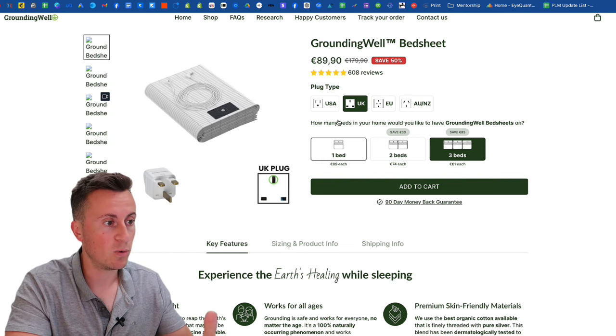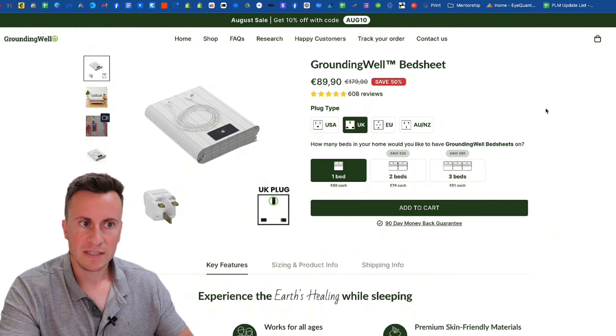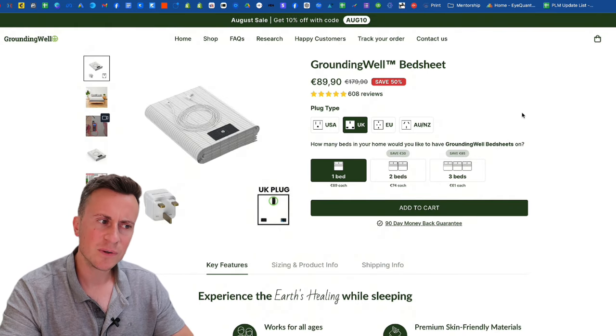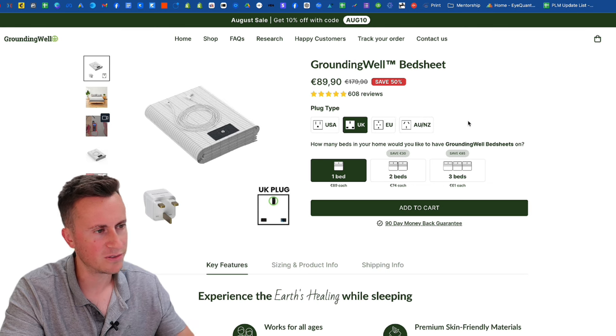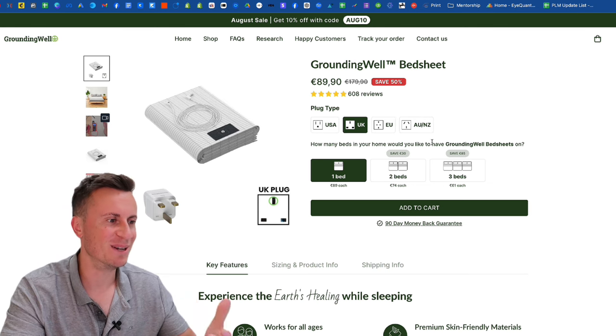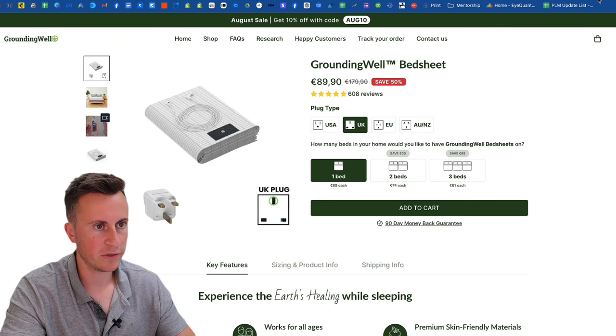Okay, so they're selling a one bed for 90 euros. That leads me to believe, because it's not converting, are they just focusing on... no, that doesn't make sense because they're selling in all these different countries. So scrap that. I'm talking absolute rubbish. They're selling a single for 90 euros, 89.90.